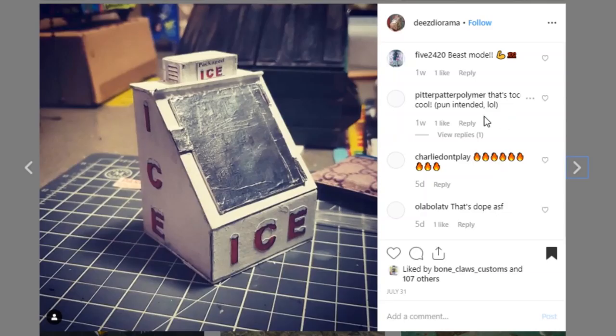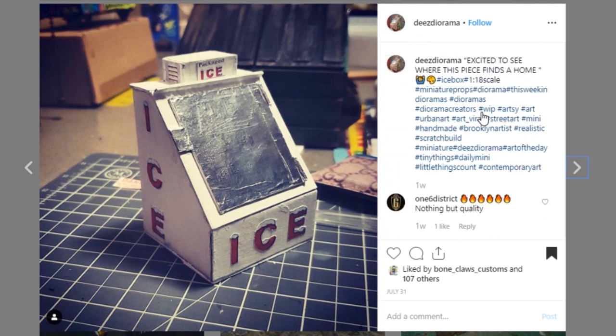Here's an ice machine from D's Diorama. Really cool. I think this might be the second one that you've done, or at least second one that you have submitted. So check them out. You might even be able to hit them up on DM and maybe get a commissioned piece out of them as well. So awesome job. The paintwork looks really, really good.